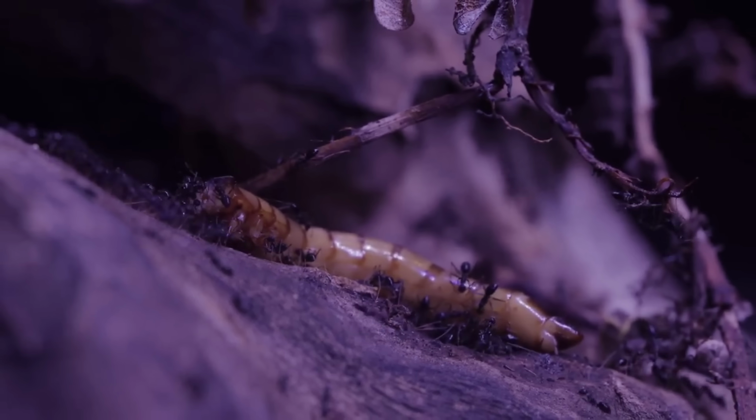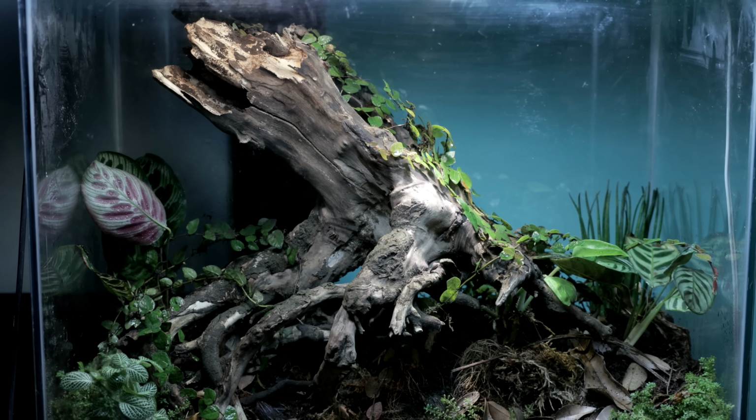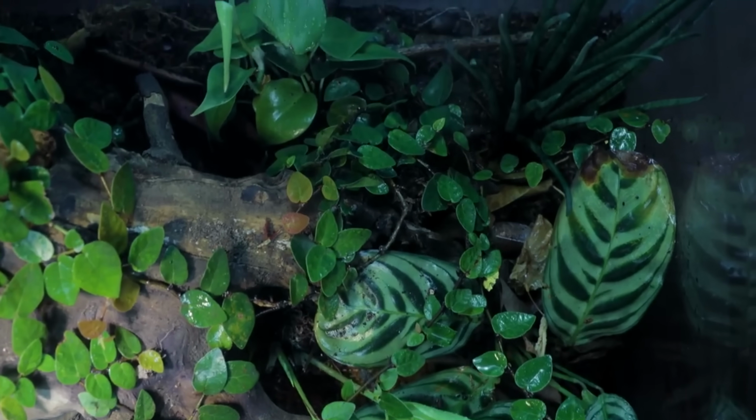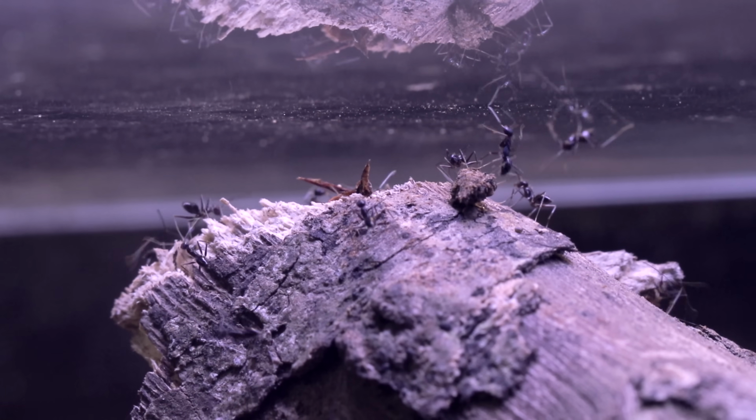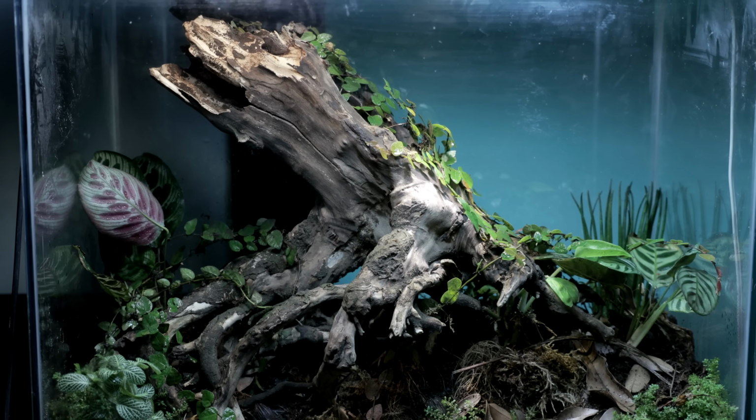First, my Immortal Dark Knights, a super colony of black crazy ants living in the dark forest, semi-sealed bioactive terrarium. They're literally the perfect ant colony, unproblematic, non-stinging, and self-perpetuating. They're ready to move to the new ant house without issue, and I'm thinking I'll be expanding their home as well.